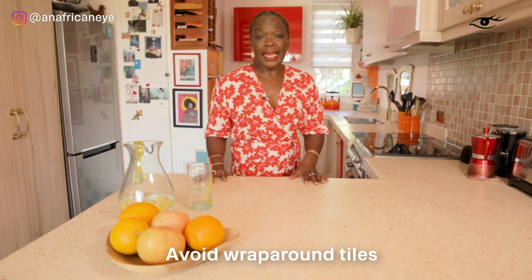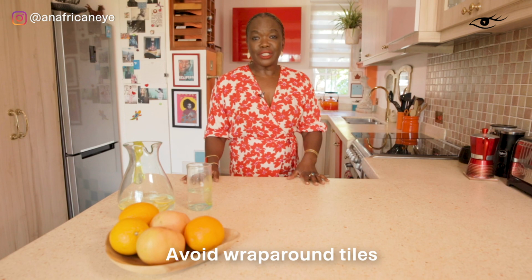Try and minimize tiling. You really don't need to tile your kitchen from top to bottom, because that makes it feel cold, because tiles are quite cold. So just tile the essentials, like maybe the backsplash, you know, the wet areas, and then leave the rest of it so that you can use artwork to personalize the space as well. So definitely top to bottom tiling, no, no.